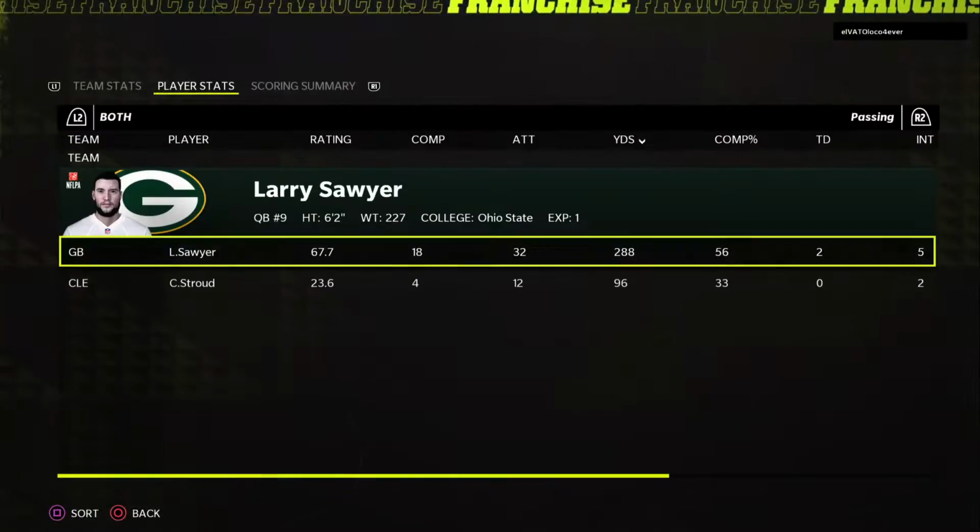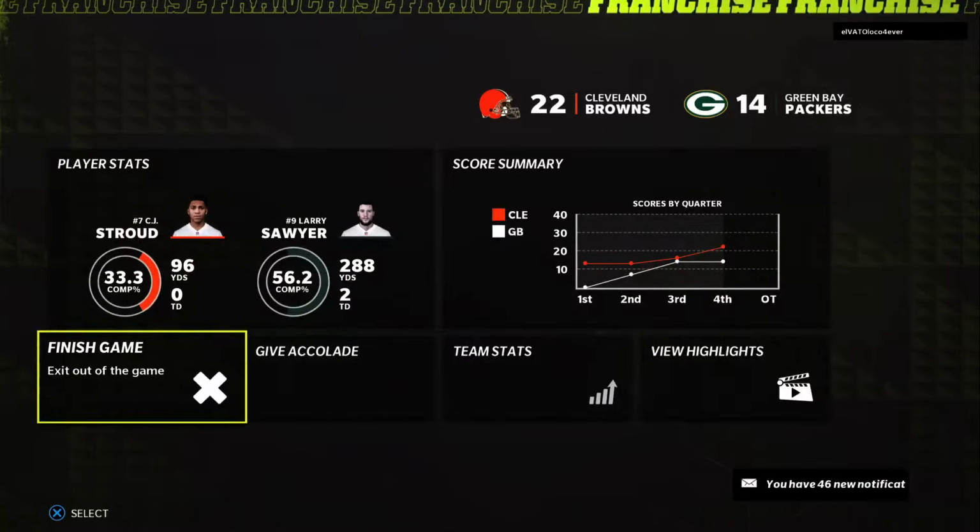So Cleveland able to come away with the victory here. And we talk so much about the turnover battle determining who wins and who loses this game.